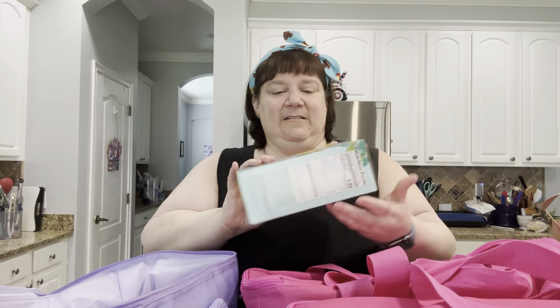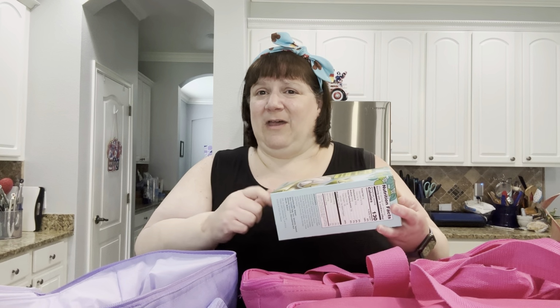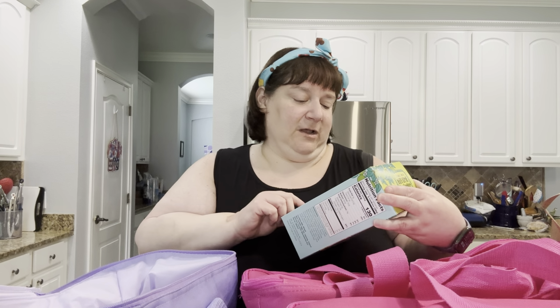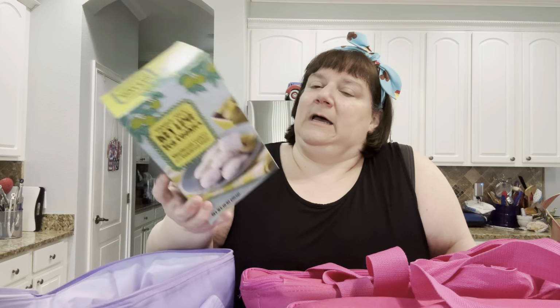Okay, so now we have, I think they come out every summer. I haven't gotten these, I don't think, before. If you guys remember in my previous videos, if I did, let me know, but I don't recall ever getting these before. These are the Trader Joe's Key Lime Tea Cookies. They're shortbread cookies with powdered sugar. Here you go. It's a big box.